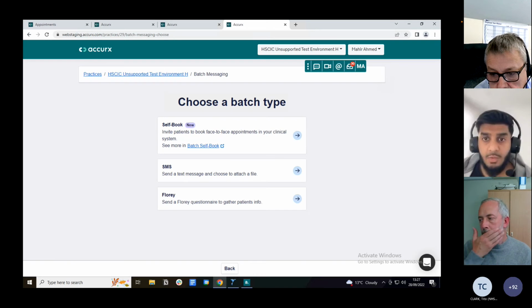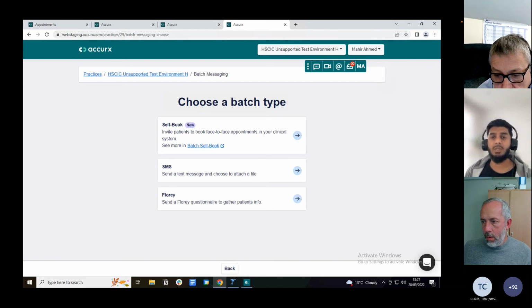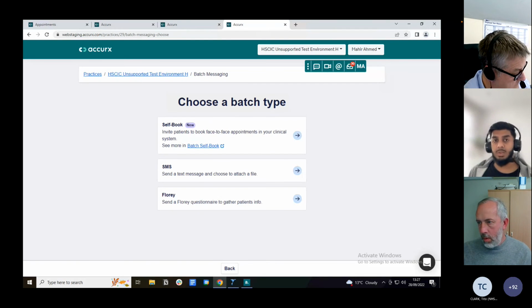So the booking writes automatically to EMIS, i.e. no need to click on anything in the AccuRx inbox? That's correct. Once you send the link out to patients and they use that link to book into an appointment, they'll automatically be added into an appointment book within your clinical system. So you won't have to do anything else.